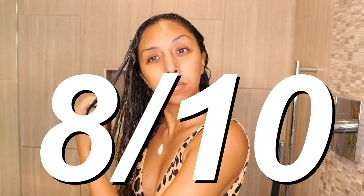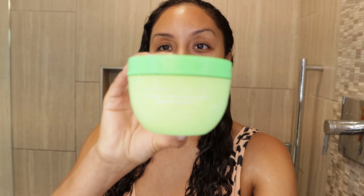Once I smoothed in the conditioner on both sides, I started to detangle, and it does detangle very well. I was able to detangle all of my hair just with my fingers. So on the detangling slip scale, I would give it a solid 8. It was very good at detangling and I like the ingredients. Now I'm going to rinse this out and now apply my deep conditioner.